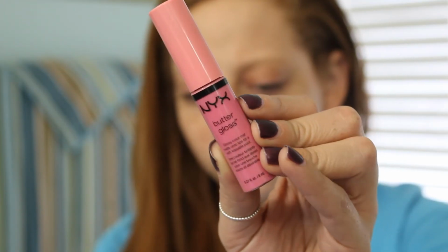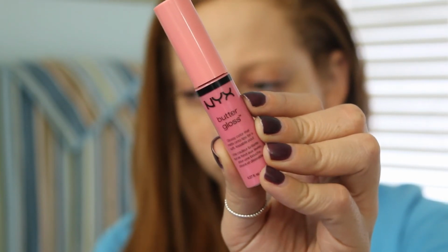And then for the lips, since this is so loud up top, I kind of wanted to keep the lips nice and simple. It looks like in the picture she's just wearing a very natural pink shade. So I'm going to be using today the NYX Butter Gloss. This is in the shade Vanilla Cream Pie.